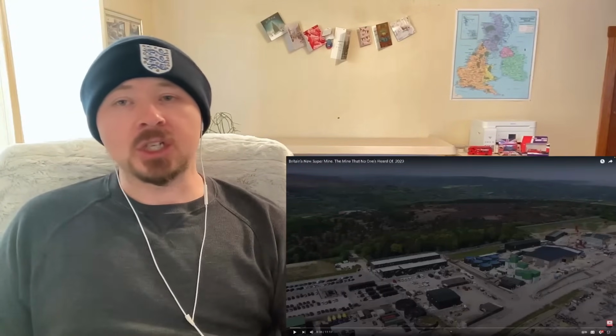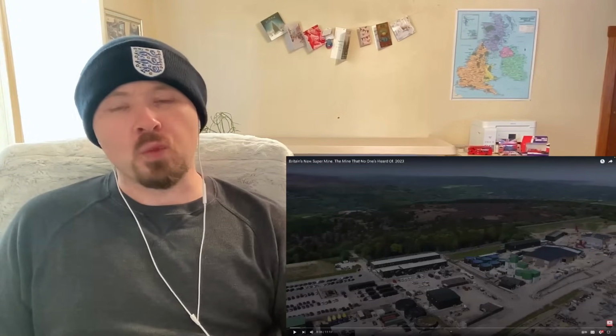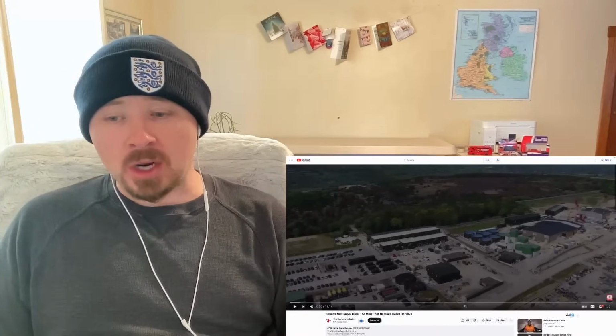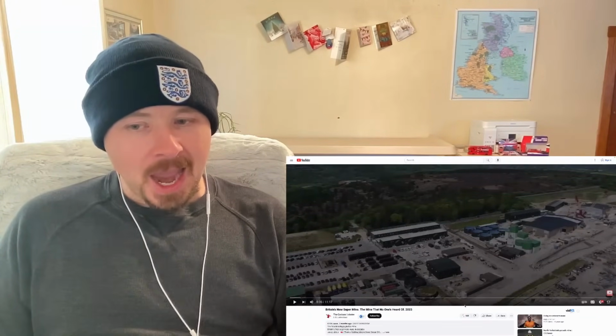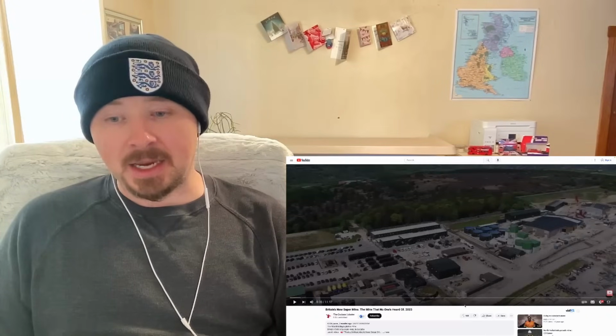But this popped into my feed, and I've always loved looking into the engineering feats and the mega projects and things like this. So I think this will be right up my alley. I've never heard of this before. I don't know anything about it, but this is called the Woodsmith Polyhalite mine, Britain's first large-scale mine in decades.